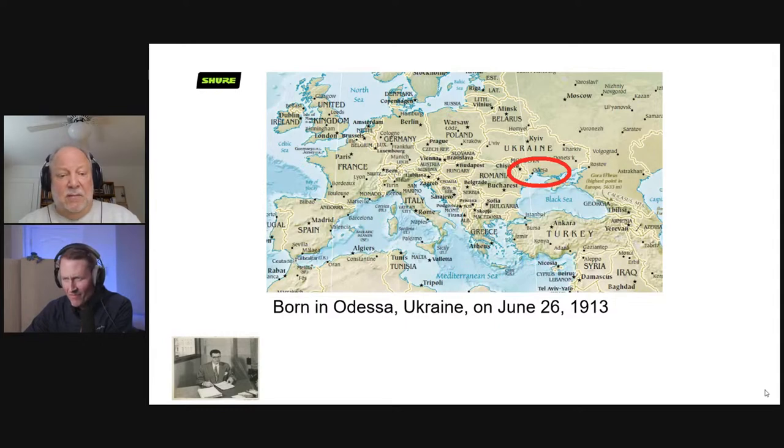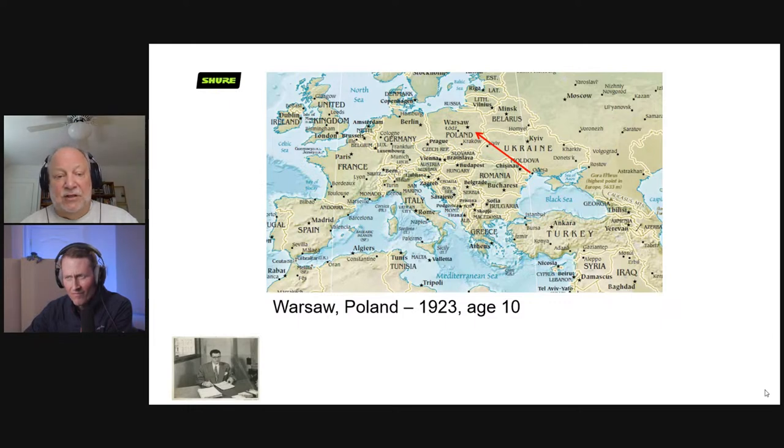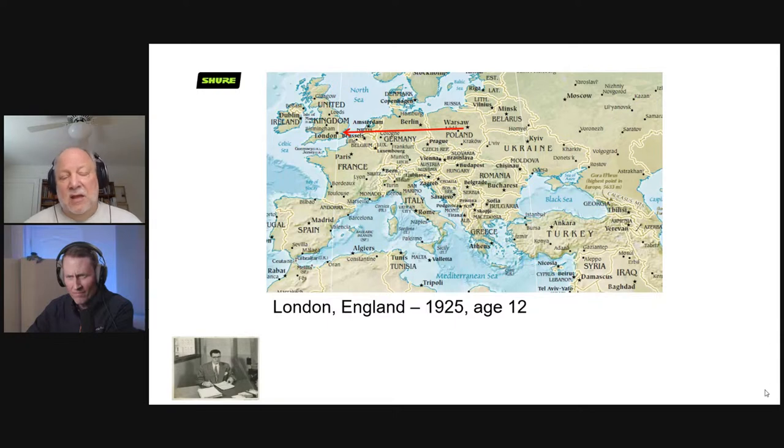So, 1913, born in Odessa, Ukraine. At the time, like today, Ukraine was involved in a war. And so at age 10, his family fled from Odessa to Poland, thinking it was going to be better there. Though Poland wasn't in a war at the time, they encountered a great deal of anti-Semitism in Warsaw. They were there for 2 years. So at age 12, the entire family moved to London.